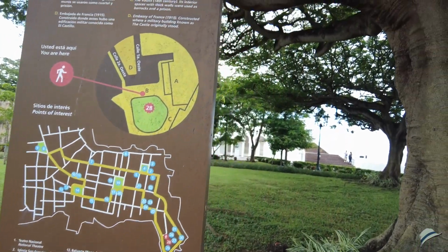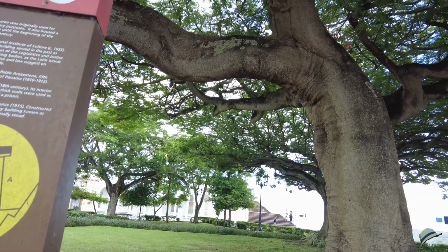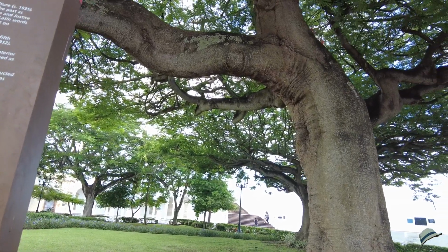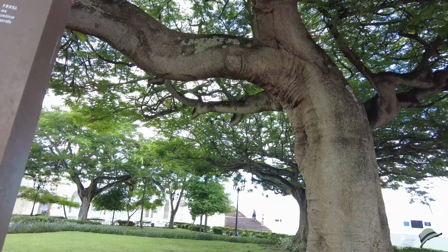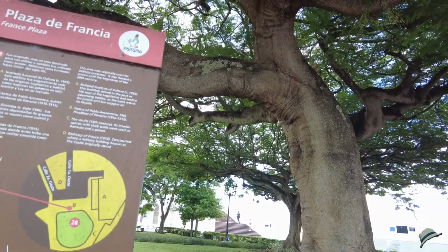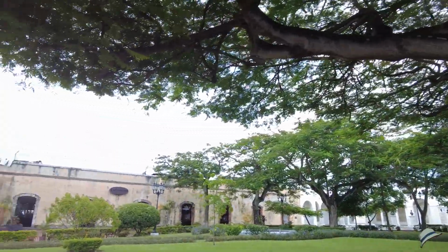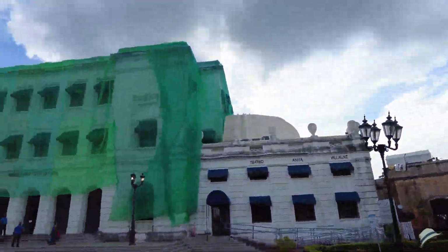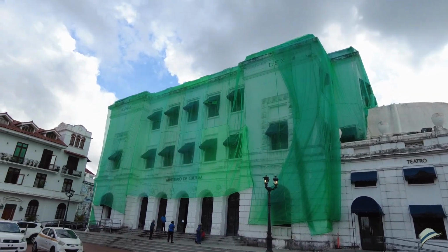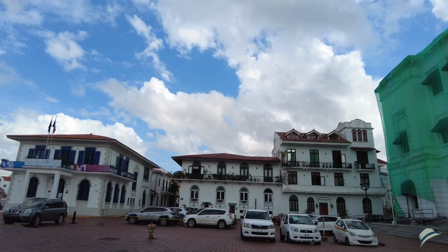I'm going to go up and take a look at this stairway way over there. You can barely see it. That's where that statue is supposed to be. So I'm going to head on over there and see what I can find. Although I think I'm going to go this way. I'm going to take the long route to get over there. Now this is the Ministerio de Cultura. They're obviously doing some kind of work on it. A little bit of a plaza here.